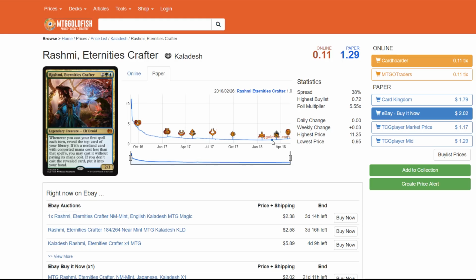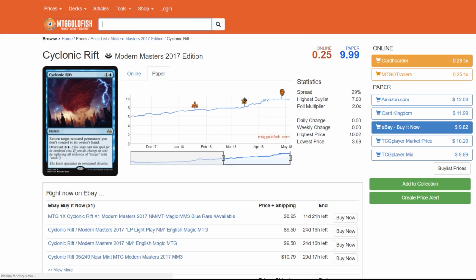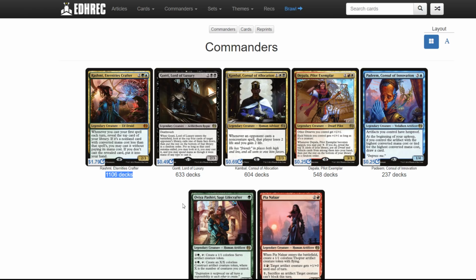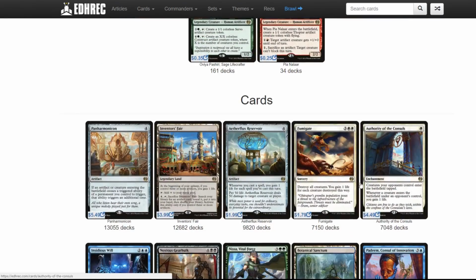Rashmi finally peaked out in early March and has now gone up a nice little chunk from 90 cents to $1.30. So anyway, I hope that's a little more explanation of what we're trying to get at here. But the card that I really, really like here is Inventor's Fair. I think Inventor's Fair is the perfect card for an investment.